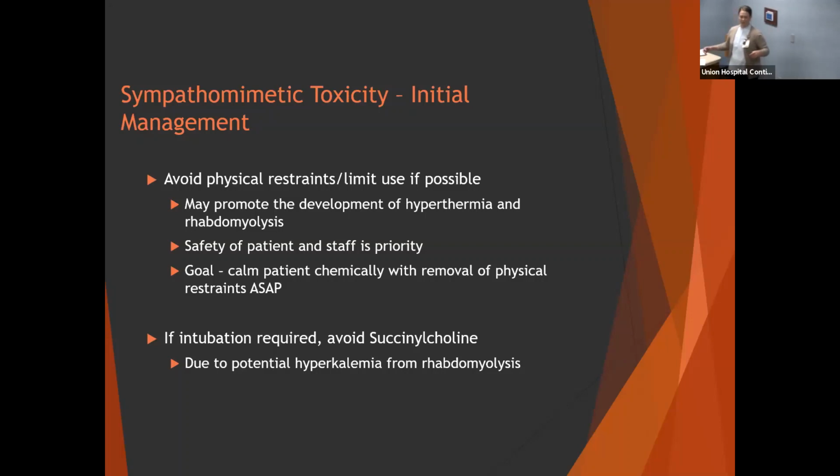So as you restrain that patient and they fight against it, you're going to be chasing your tail because that's going to be just generating more heat. And so physical restraints might be a necessity up front, but the goal is to always calm the patient chemically and remove those restraints as soon as possible.